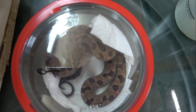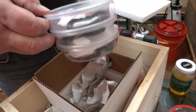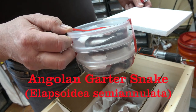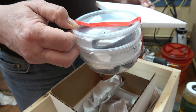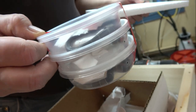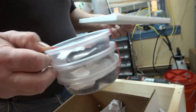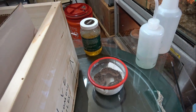Captive born animal. And then we have some additional Elapsoidea sundevalli, the African garter snake. These are very cool little elapids. They're not medically significant. However, we never underestimate venom, so we'll be careful with those. So let me get rid of the crate and we'll come back and unpack everybody the rest of the way.